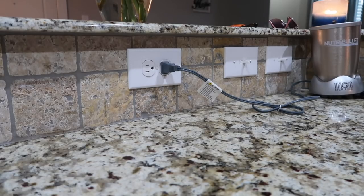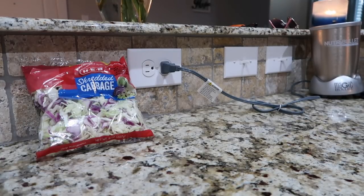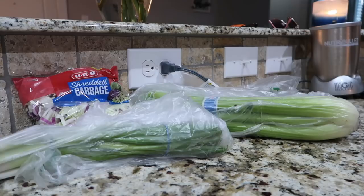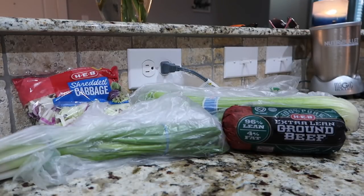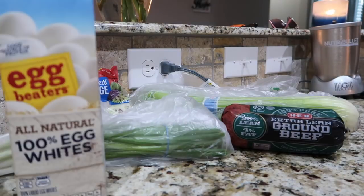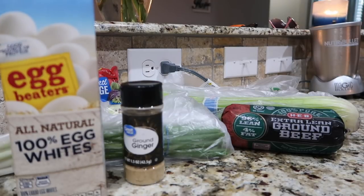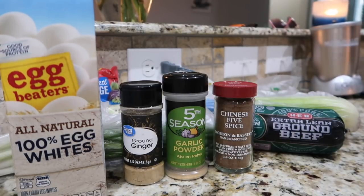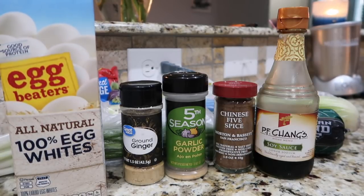For Sandy's Kitchen Adventures inside outside egg rolls, you will need 1 cup of shredded cabbage, or you can use tricolor coleslaw mix, 1/4 cup of chopped celery, 1/4 cup of chopped scallions, 6.5 ounces of raw 93% lean ground beef. I had 96%. Still gonna use the exact same measurements, it's just gonna be a little leaner. Use what you got as long as it's 93%. 1/4 cup of egg beaters, 1/8 teaspoon of ground ginger, 1/8 teaspoon of garlic powder, 1/8 teaspoon of Chinese 5-spice blend. This was the first time I actually got to get this, so thank you, Sandy. And 1 tablespoon of light soy sauce.